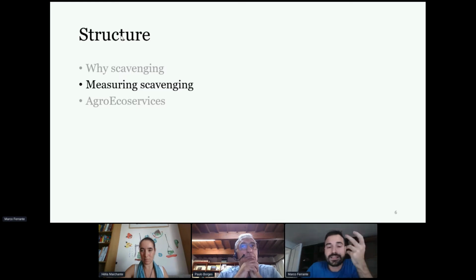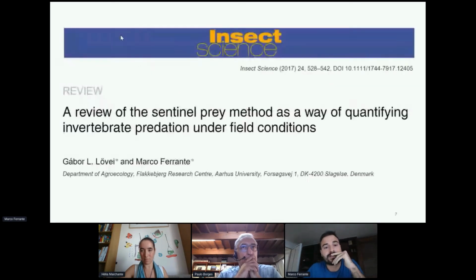An alternative is to use sentinel prey. This is a method that has been regularly used to quantify predation. Essentially, it consists of exposing a known number of sentinel prey in the field, and then those are collected after a given time, and it is possible to calculate a rate of disappearance or a rate of attack. In the case of scavenging, basically, it will mean exposing sentinel dead prey.